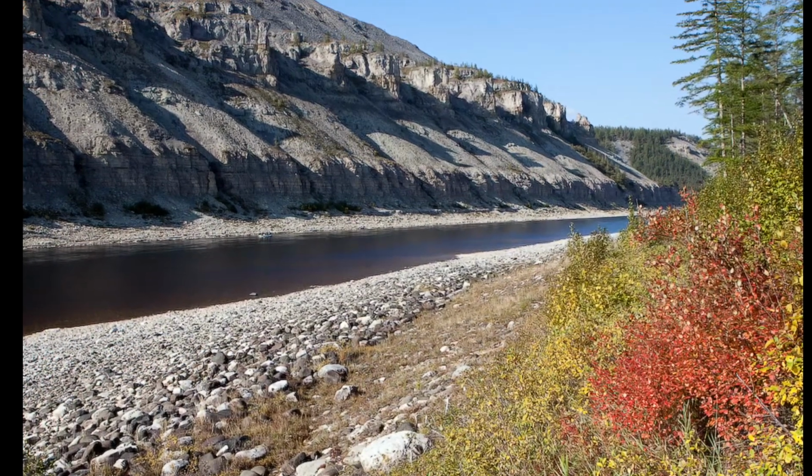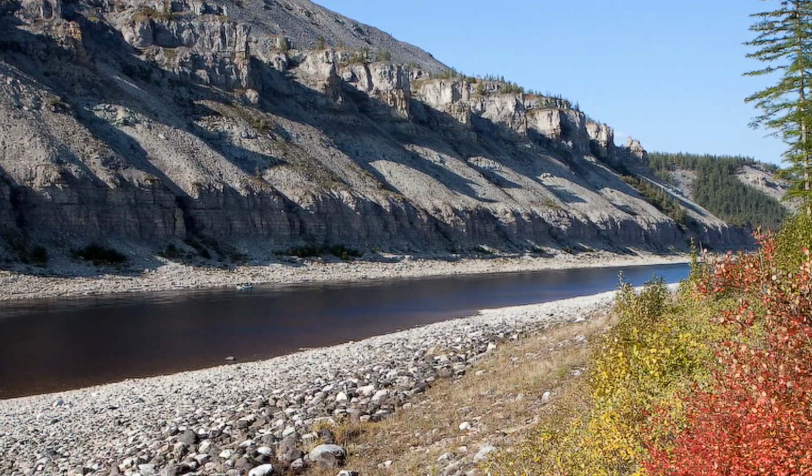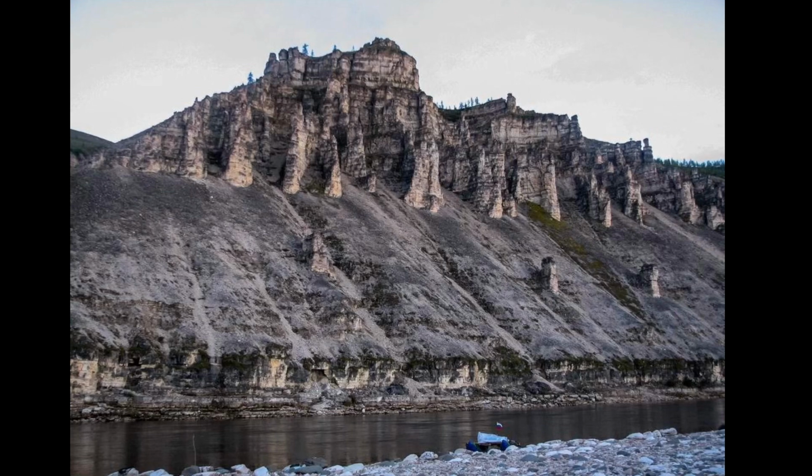Well, I'm going to go ahead and end. That was pretty much it. I'm going to end the video with a bunch of these awesome pictures that I got from Google Maps, because these are actual photos. There's no hiding and doctoring these.